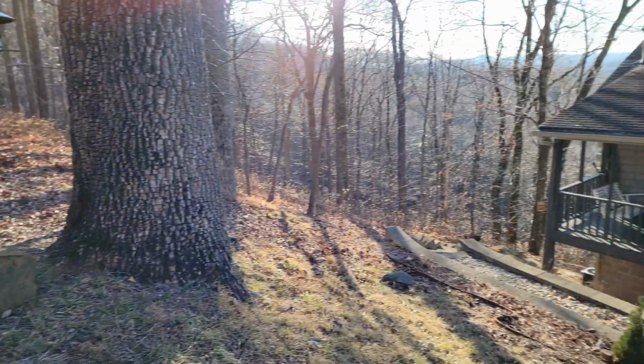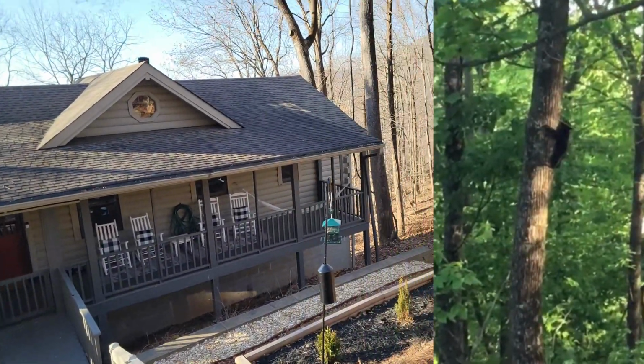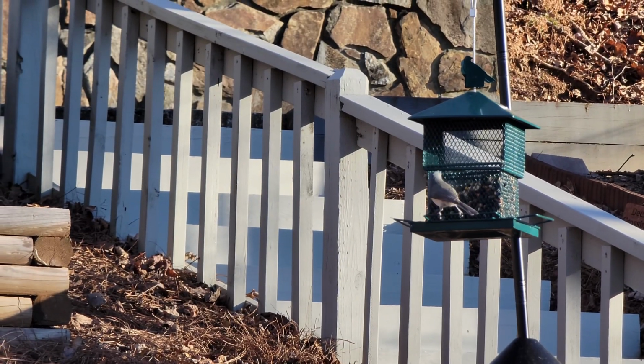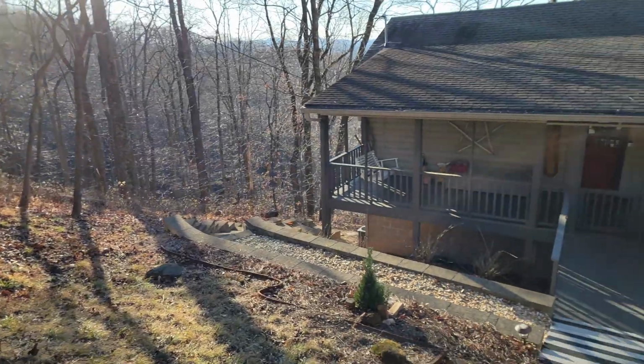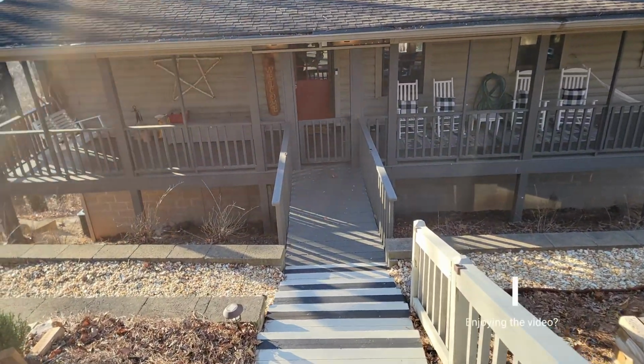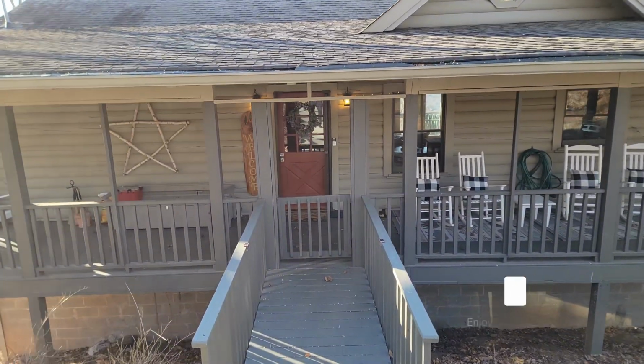So it's very active. Every once in a while, you've got black bears. It's a mountain community in Georgia, so black bears are around. You've got a lot of birds. See the bird feeders here. Great place for bird watching. And you've got some steps coming down, nicely illuminated in the evening.